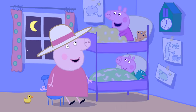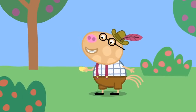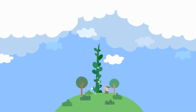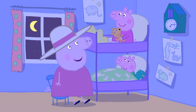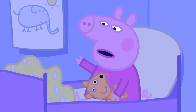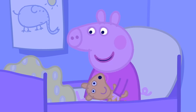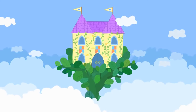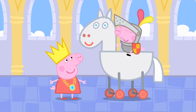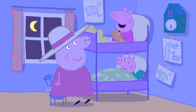Once upon a time, there was a little boy called Pedro Pony, and he found a magic bean. Oh, yes. Now, Pedro planted that bean, and it grew into an enormous beanstalk that went high into the sky. That's right. Pedro climbed to the top of that beanstalk and found a horrible big giant. But I don't want that. I want a princess. Oh, yes. There he found a beautiful Princess Peppa. And Sir George, the brave knight. And a cook who makes the most delicious food ever.